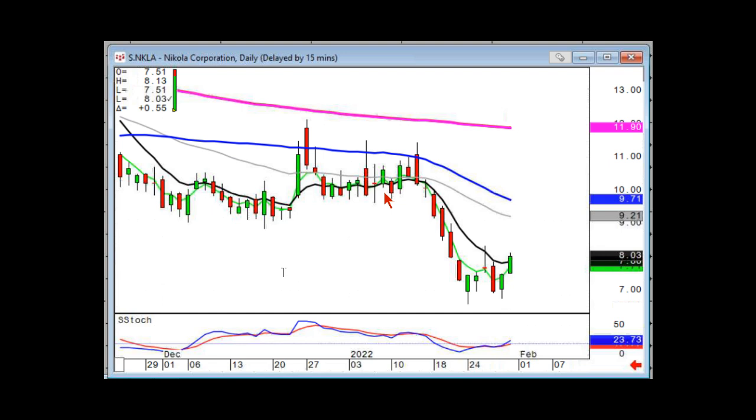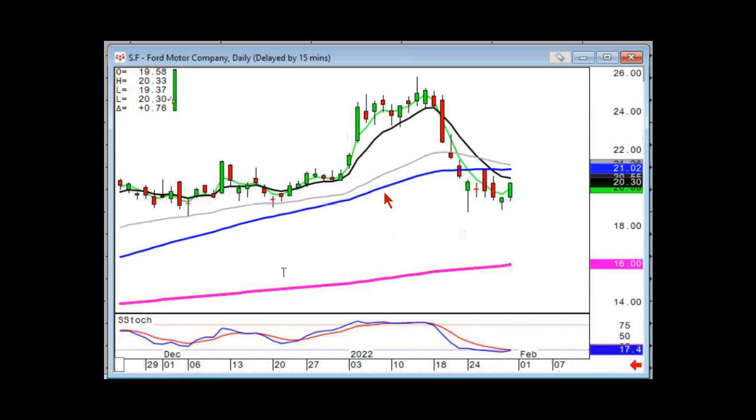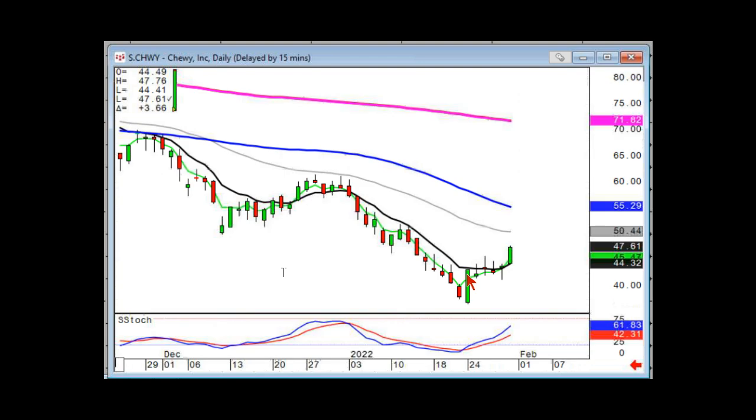And Nikola, Lyft, all have now upside potential. And Ford, in that same category. Chewy, big bullish engulfing signal. Doji, doji, doji, doji. Telling you they're still continuing in this direction. I would suspect market stays good. You're still heading for the 50-day moving average.